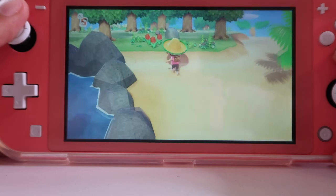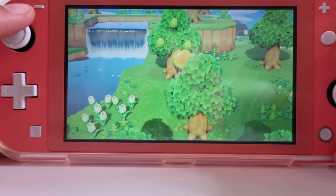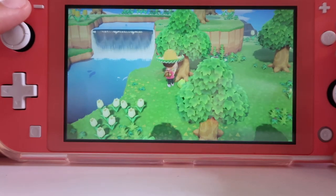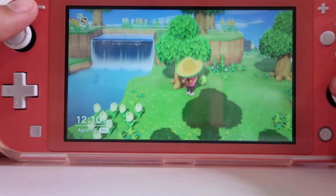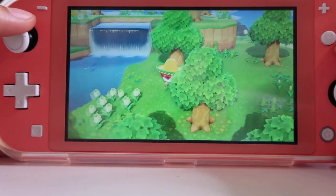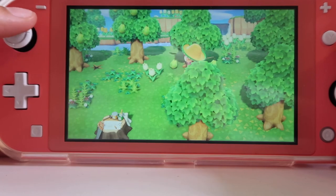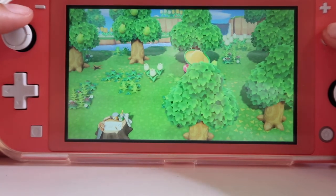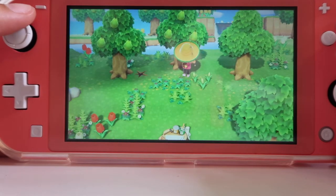Okay, let's see. I already got the coconuts over here. Okay, I'm gonna do all the fruit first, and then I'm gonna grab the fish, and then see what's in the rocks. I wanna get some gold. But we'll see. Now I can get some more tulips. Oh my gosh, why did I do that?